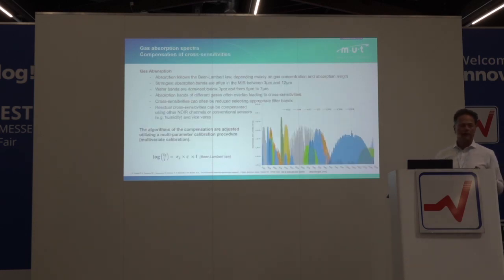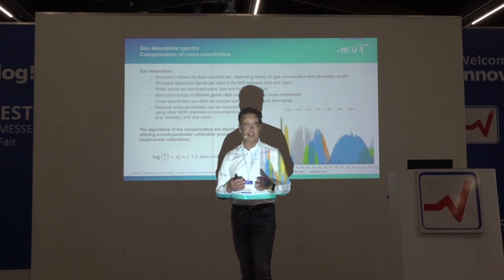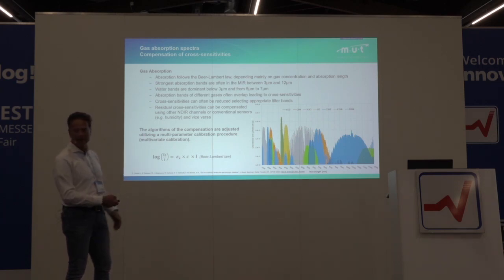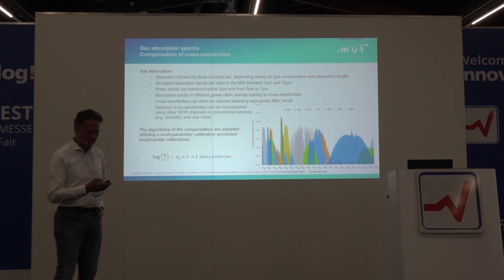Here I show an example of the exact configuration of the gases that I've shown previously. You see the gases listed here, and of course it would be nice if every gas had its own sharp individual absorption band, but unfortunately, though that makes it also interesting, it isn't the case. So if you have several gases, you see that the absorption bands overlap. They can be very different in magnitude, so it's a logarithmic scale, so there are really magnitudes of difference in the absorption strength. And if you have such a complex gas matrix, you really need to take a lot of care to get the real concentration data out of this measured spectral information.